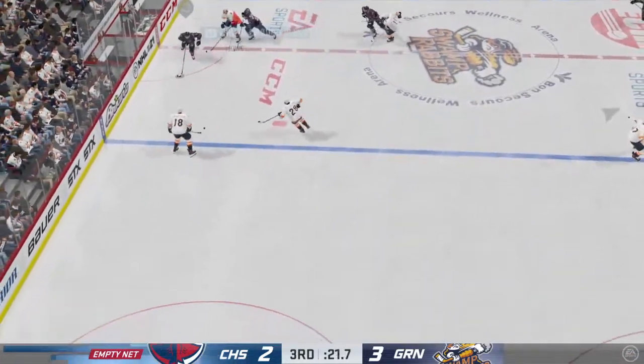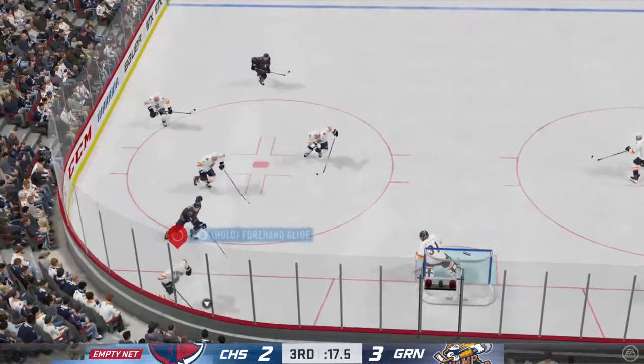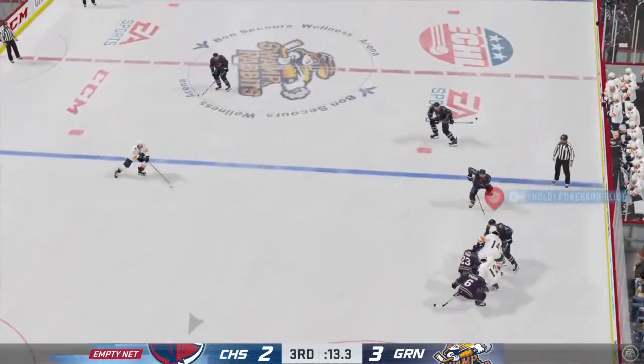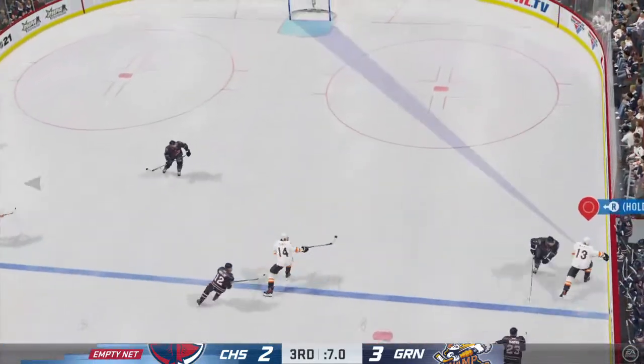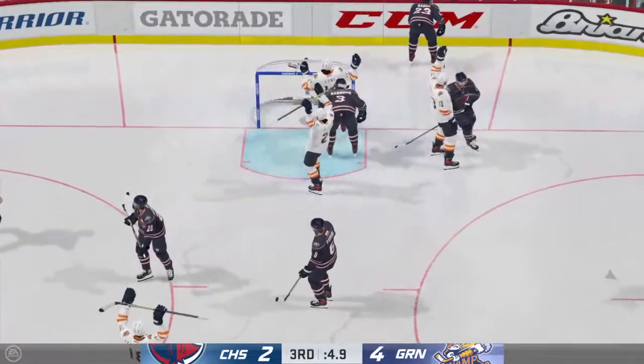Up along the wing. Greenville's got a hold of it against the wall. Here's a short pass to Howe. Oh, he'd like to have that pass back. From the neutral zone now. Centered out in front. Tucks it into the empty net.